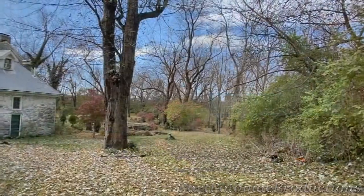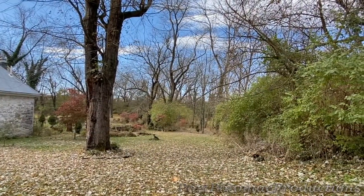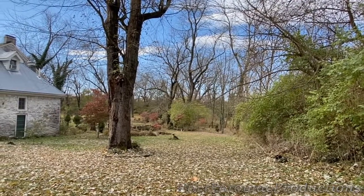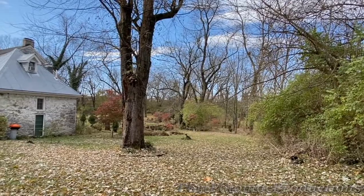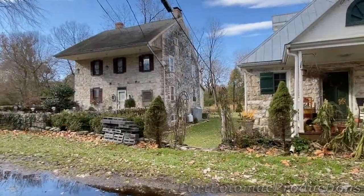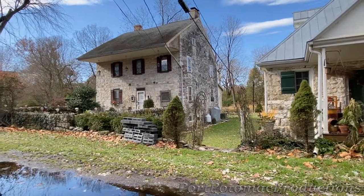Built between 1721 and 1755 by Lord Baltimore, as he carved out these acres for himself and referred to it as his Garden of Eden. Colonel Cresap defended the spring house and the distillery building that's right next door.